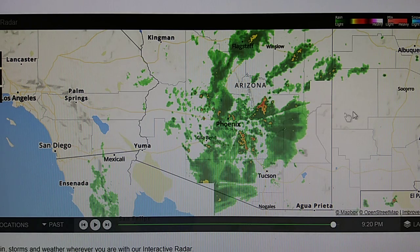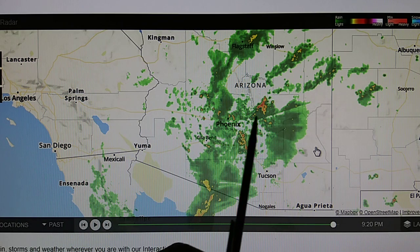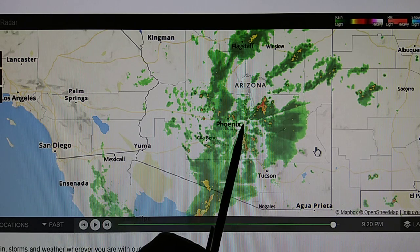Okay, now we see the Phoenix NEXRAD Doppler radar, the microwave Doppler right here in Phoenix. That is the NEXRAD microwave Doppler for Phoenix, and that is KIWA. That's the call sign for that microwave transmitter, which is chopping up and evaporating some of the precipitation right here near the Phoenix area.